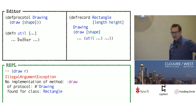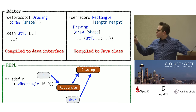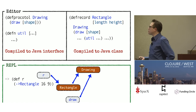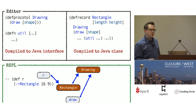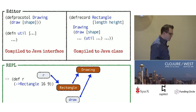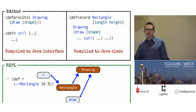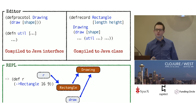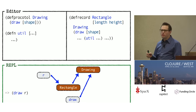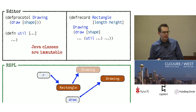Well, this one's a little more complicated. When I load rectangle, that doesn't help either. When I first loaded this code, when I defined an instance of rectangle by calling its constructor, I'm actually creating an instance of a Java class. Records and protocols in the Clojure runtime both compile into Java classes. And Java classes are immutable. They can't be changed. The Java runtime does not allow me to change the definition of a class once it's been loaded. So when I reload some code, I actually create new classes that just happen to have the same name as the classes that were already there.